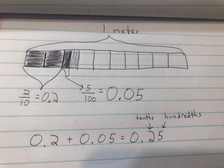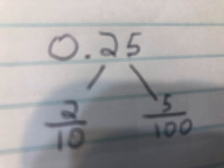So the kids understand that going to the right of the decimal point, the first place value position is always going to be tenths. The second one is always going to be hundredths, 0.25, 25 hundredths. And as we say it, we don't want to read it as 2 tenths, 5 hundredths. We want to combine it, because if we were to turn the whole tape diagram shaded part into hundredths, it would be 25 shaded parts out of 100. So that is read as 25 hundredths. The kids will also be asked to do a number bond.